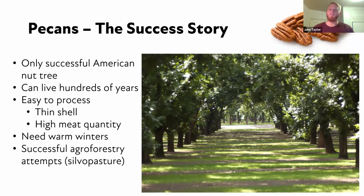for America's nut trees. Pecans are the only globally successful American nut tree to date, but I'd like to change that. They can live for hundreds of years. The pecan trees that Thomas Jefferson gave George Washington are still alive and producing nuts at Mount Vernon. So that gives you a frame of reference for how long these trees can live. They're easy to process compared to a lot of nuts. They have thin shells and a lot of meat within the shell.